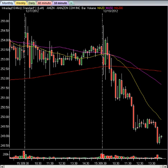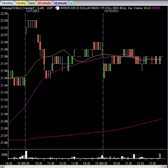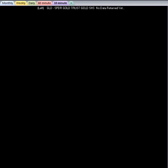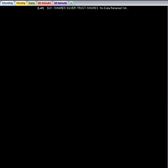Let's take a look at the dollar here, the UUP. Quiet there, just down a penny on the UUP. On an intraday basis, you can see it was lower and then it floated up, and now it's floated back sideways across the board. GLD's up 71 cents, so gold's getting a little bid today, although fading off those highs. SLV, let's take a look there, plus 13 cents, not much doing there.